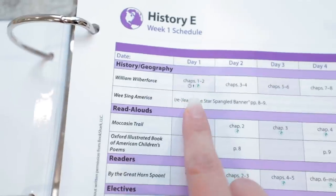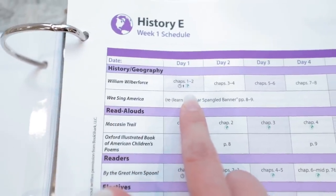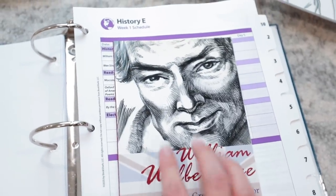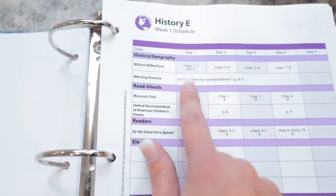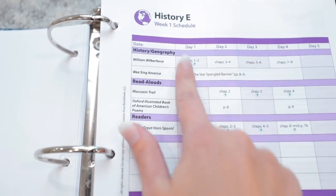Loading my school binder. That is one full school year all laid out for me. Let me show you what this looks like. So at the top, day one, we are going to be reading about William in chapter 1 and 2. We're going to take this book, go to the first chapter and read to the second chapter, and then we have some extra stuff in the rest of that day. And then this day is finished.